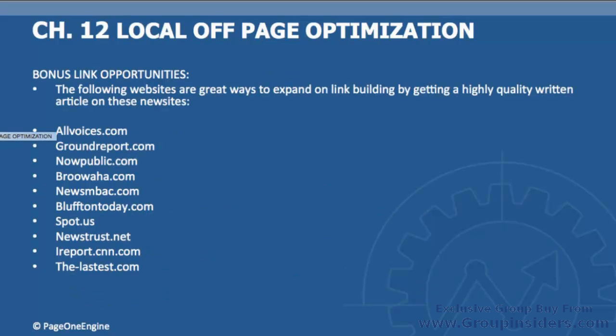And lastly, for the local off-page optimization, here is a list of about 10 sites where you can go and sign up and start creating content for them. And this content is going to be posted on their very high page authority and domain authority website, which is going to get lots of syndication and it's going to be a very strong link for your site.